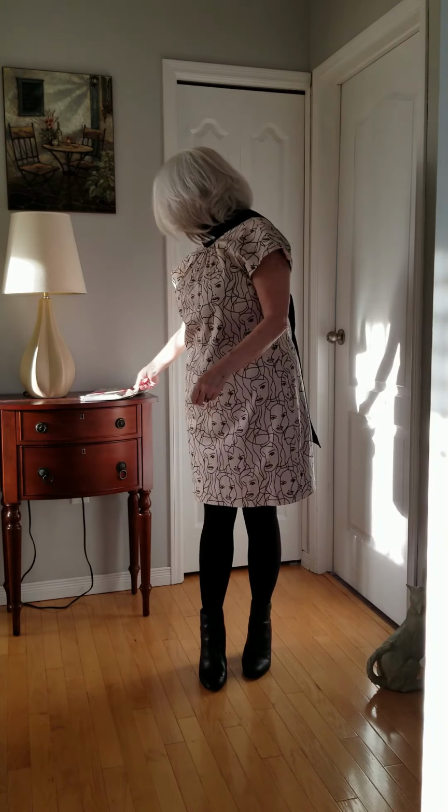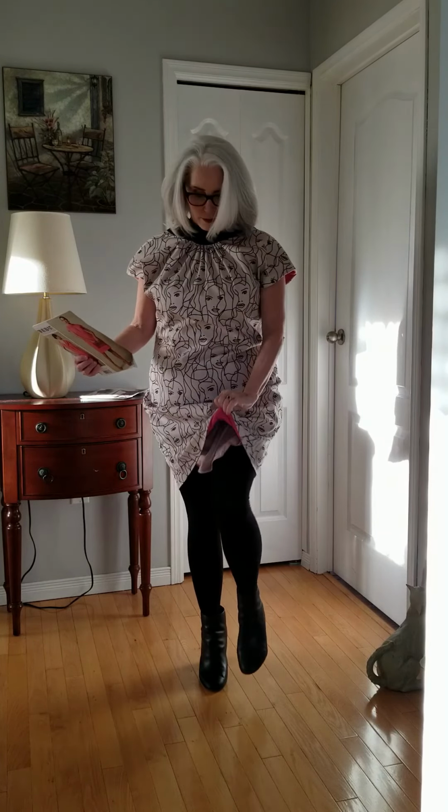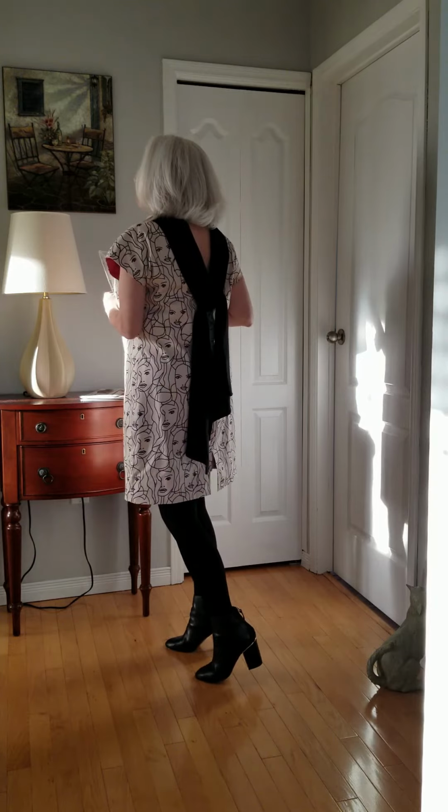I'm back. This is the 1544. And this is a cotton, it's just a cotton lined with just a regular lining. Tie hanging low in the back.